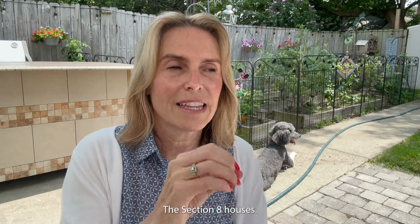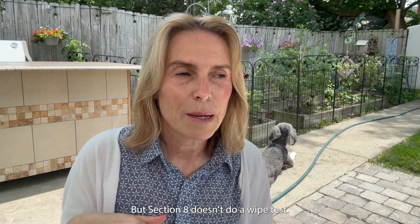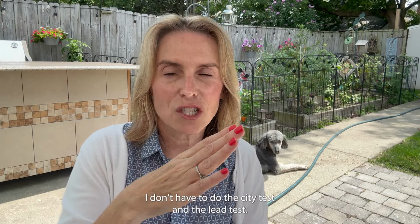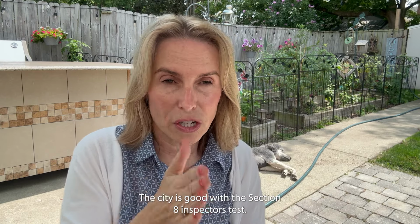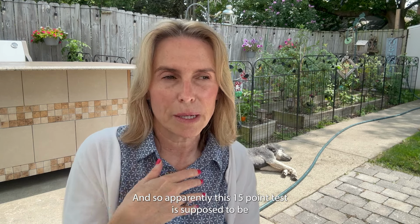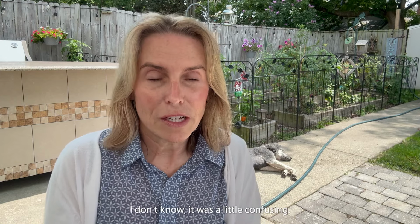The Section 8 houses, what they're doing is kind of matching what Section 8 does, but Section 8 doesn't do a wipe test. When I have a house that has a Section 8 tenant in it, I don't have to do the city test and the lead test. The city is good with the Section 8 inspector's test. So apparently this 15-point test is supposed to be more like what Section 8 does, I guess. I don't know. It was a little confusing.